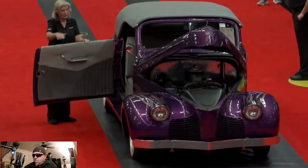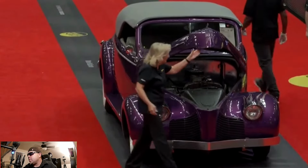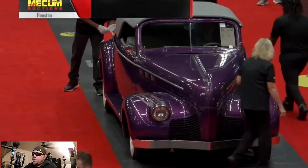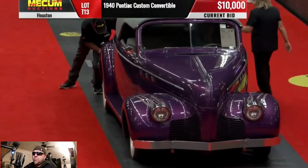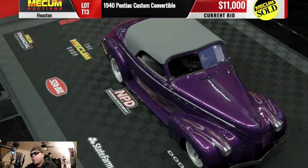You better get 10 bid 11, $11,000 now. I have $10,000 bid, 11,000 at $10,000 is the bid. Anybody give $11,000 for it? Now $12,000. Damn. Sold $11,000. Travis Delzell.